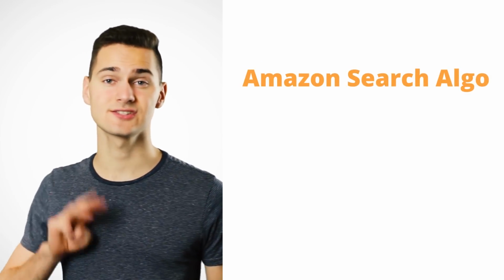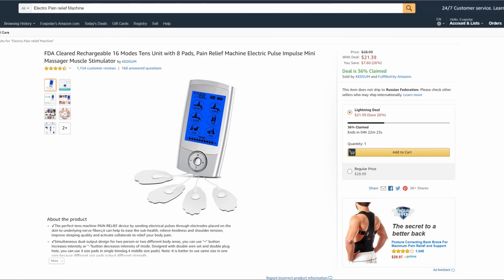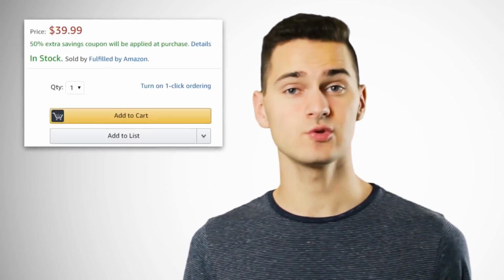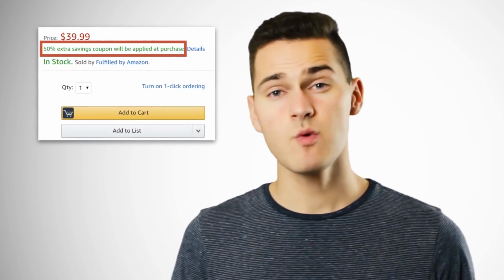Let's figure out how to achieve that. Amazon's algorithm consists of 3 parts: your listing quality, number of sales during the last few weeks, and number of reviews. Let's talk about your product listing first. To make it search friendly, you need to optimize your title and description using the keywords people are going to use to find your product. Next, we need sales. Well, how does one get a lot of sales at the very beginning? There are a few tactics. The one that almost always works is to create a huge discount, about 50%, and then promote your product with this discount. Once your product receives its first kick, you won't need that discount anymore, and you can start selling it for a regular price.